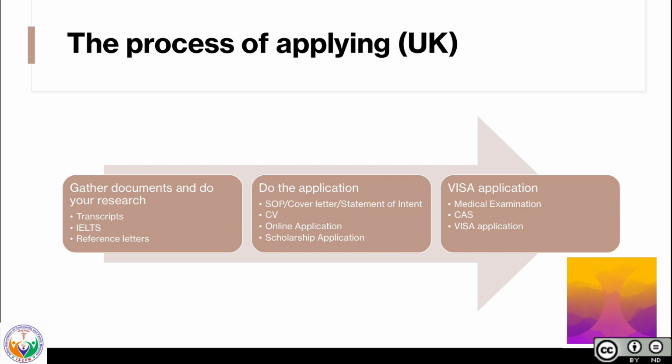So let's say that you decided to do MPH with the Health Economics stream from LSHTM. If you go onto the website of LSHTM, you'll come across the eligibility, the requirements, the admission procedure, the fees and funding, or the scholarship options. But if you are looking at some other course in public health at another university in the UK, the procedure will more or less look the same.